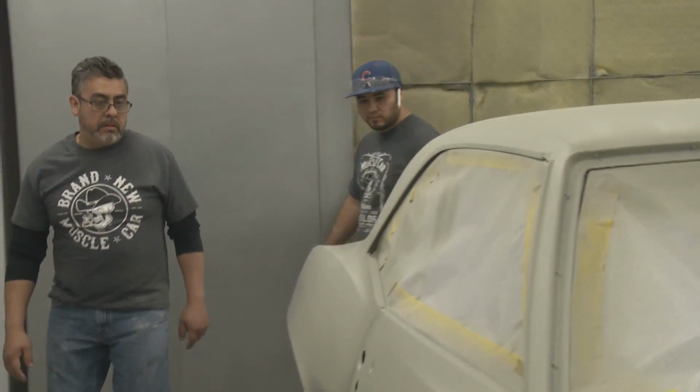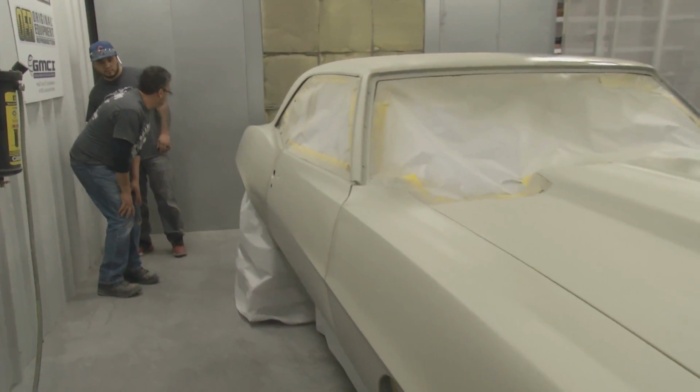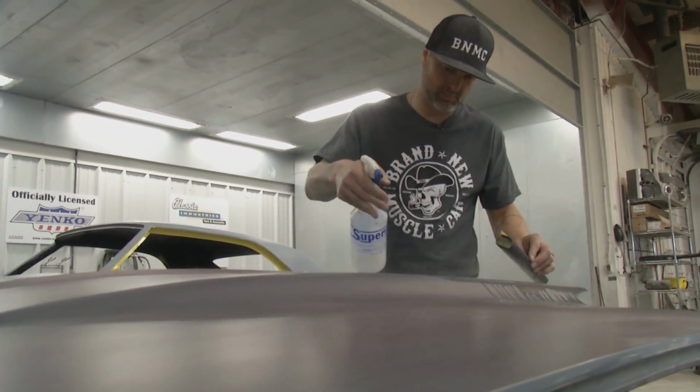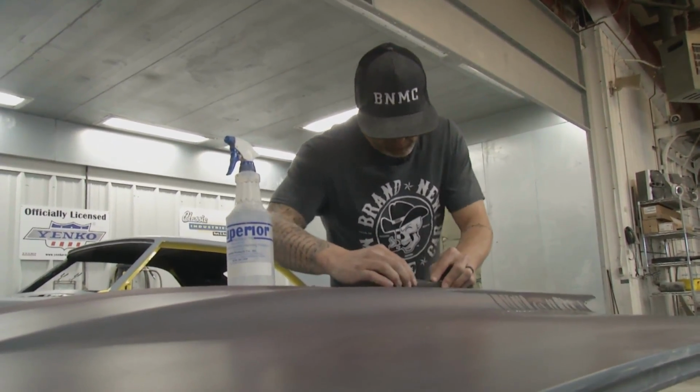What we do after that is we'll give it back to the body man, he'll clean up anything, he'll bring it back to me, and then we put our regular primer over the top of it. And then I'll go over it with a 400 grit wet sandpaper. That's when I'm taking my time, I'm wet blocking, I'm fine tuning everything, just trying to make everything as silky smooth as I can. I really fell in love with the prepping.